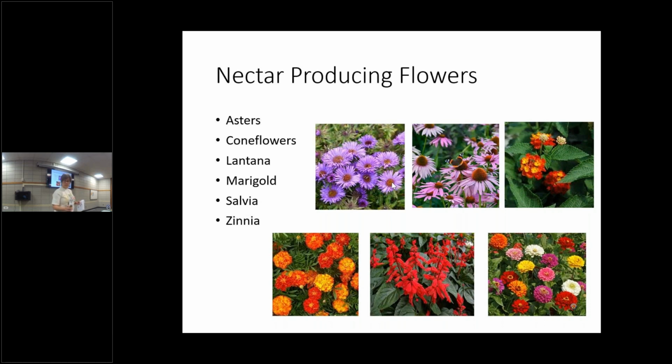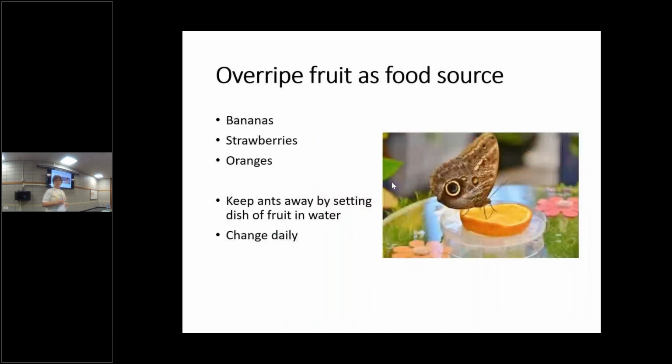Butterflies also like overripe fruit, and so do some of your birds, like orioles, like fruit, oranges particularly. Bananas, strawberries, oranges are favorite. And there's the butterfly on a slice of an orange. And keep ants away by setting the dish of fruit in water. And then the ants won't go through the water to get all over the fruit. But change the fruit daily.